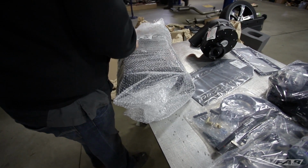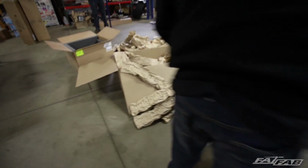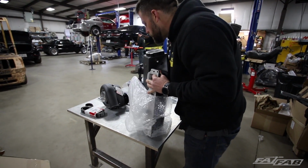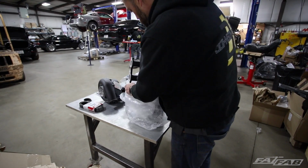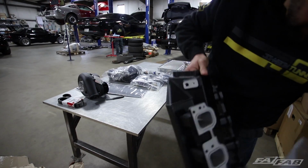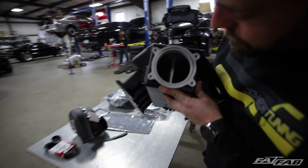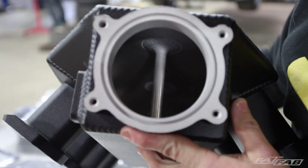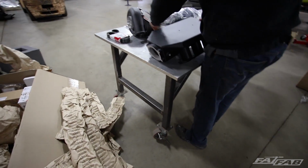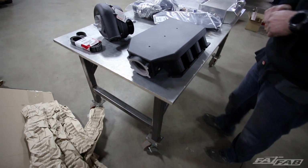You did not shy away from the tape at Procharger. Oh man. That's a nice piece. Check that out. Look at the supports on the inside. Very nice. Run all the boost to it. Nice Procharger lid for the top of it.